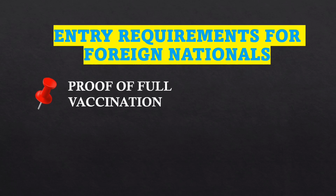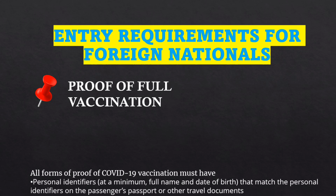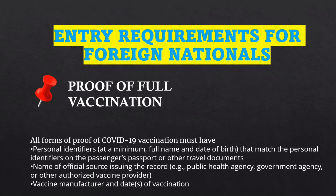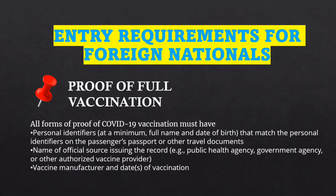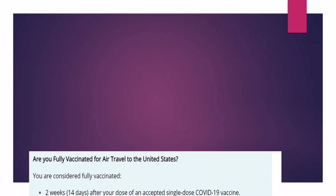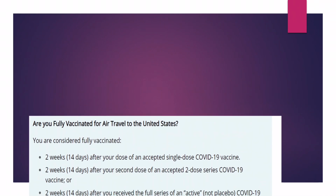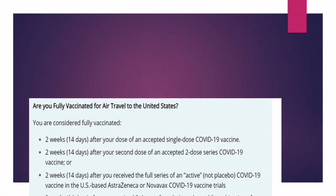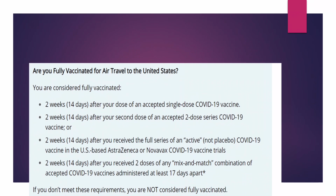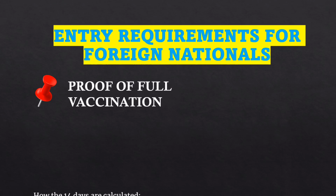First, the personal identifiers, such as your name or date of birth, must match the personal identifiers on the travel documents. You must also name the official source, the vaccine manufacturer, and the date of vaccination. You must also prove that you are fully vaccinated depending on the type of vaccine that you received, whether it is a single dose or a 2-dose series. Also, if you received mixed vaccines, you will also be considered fully vaccinated. If not, you will be denied boarding.